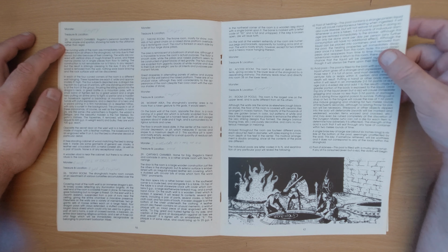It tells you what you do afterwards, talks about the monsters which might be encountered and gives the stats for you to easily find. We've got various random types of treasure that you can encounter. Then we've got the character lists.